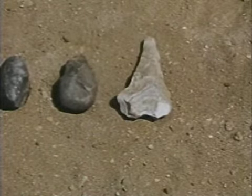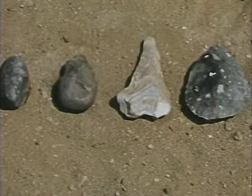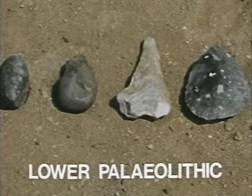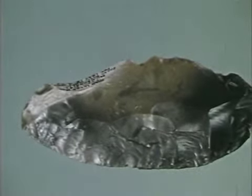All these tools belong to the earlier part of our period and are called Lower Palaeolithic. Around 100,000 years ago, tools of this more advanced kind began to be used. This is Middle Palaeolithic, the period of Neanderthal man.